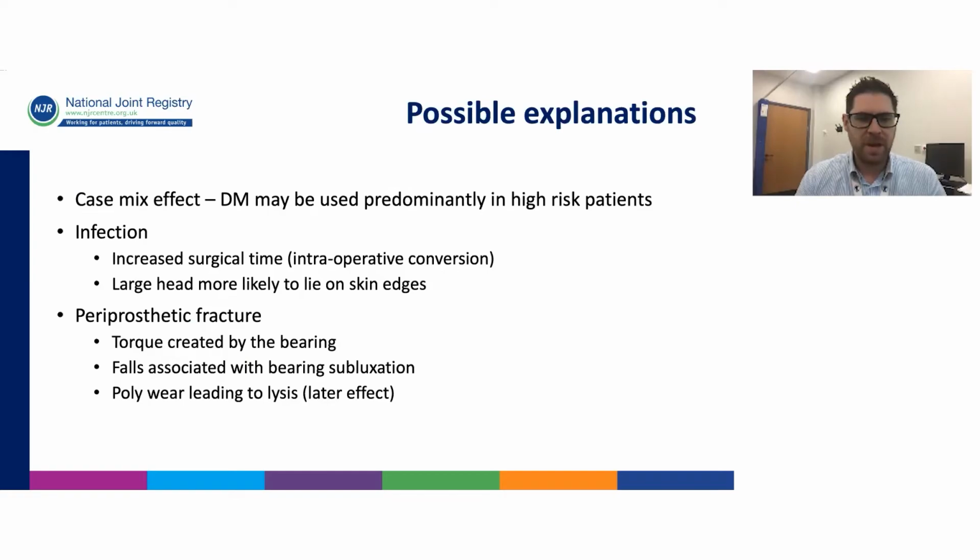Periprosthetic fractures may be higher because of the torque created by the bearing, and possibly because of falls associated with bearing subluxation. Whilst poly wear leading to lysis may contribute to periprosthetic fracture, it's unlikely at this early stage.